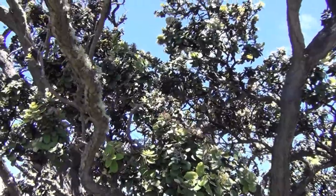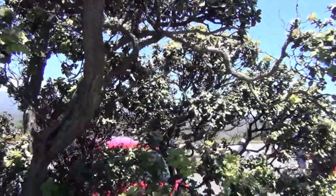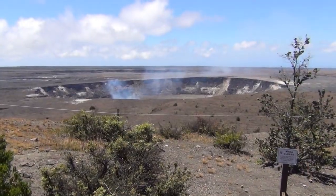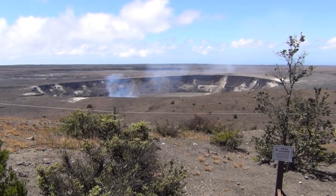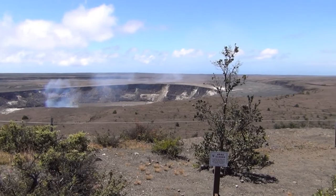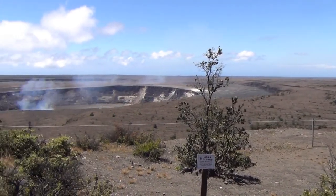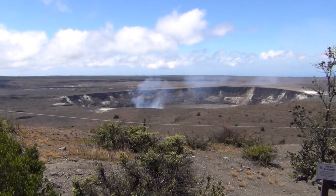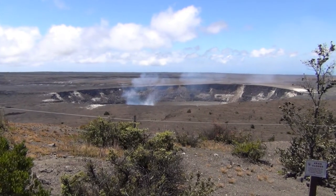Ohia lehua tree. Native plants, the first thing to grow on lava. What you're looking at is a crater within the caldera. The word caldera means crater that's more than a mile in diameter, specifically caused by collapse. The last time Kilauea had any kind of collapse was in 1500. And this whole caldera collapsed about 400 feet. Not in one day, but over a period of days.